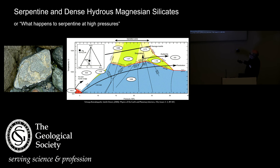And the average over these phases gives the water content of these phases, which is about 3 to 4% water. The white areas actually are anhydrous, so there is no water in them. And there and there, and I'll come back to this area in a minute. The conditions in the mantle at these sorts of depths are up here.